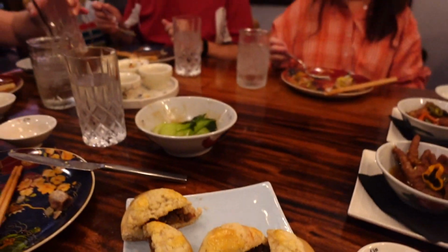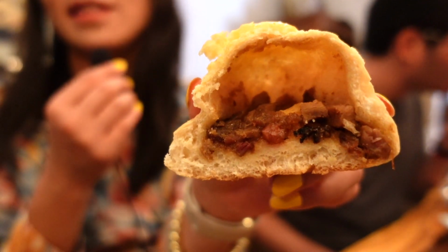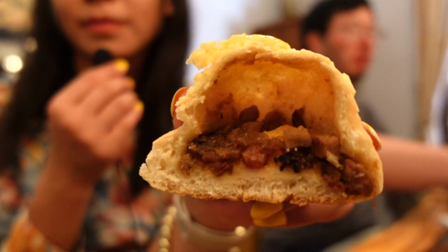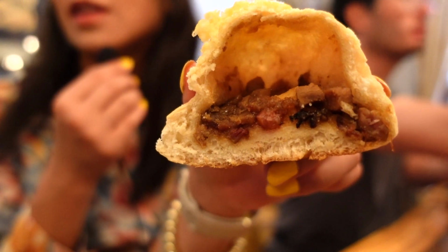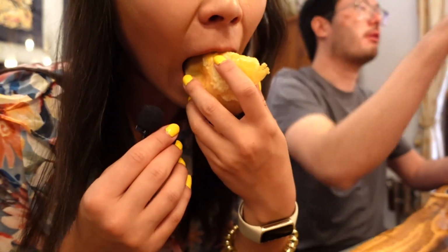All right, let's try it. So this is what the bun looks like. Let me see if this bun tastes different. I would say there's not a lot of meat in there. It's half hollow. Is it good? It's good.